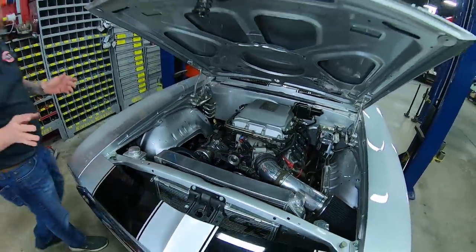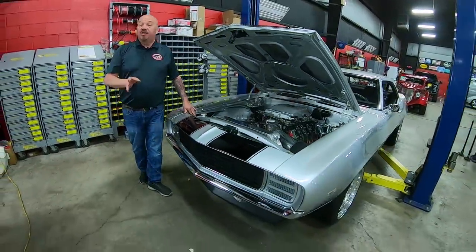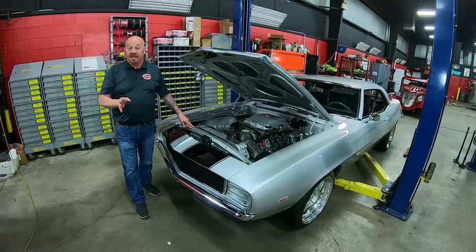I had a blast driving this car. It is a rocket ship, guys. The car is amazing.